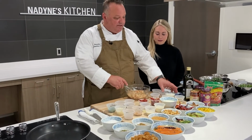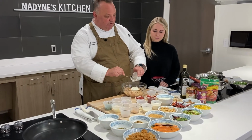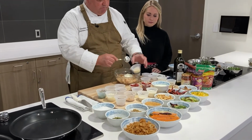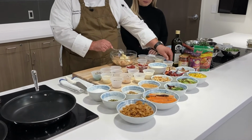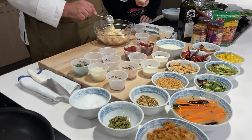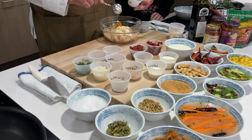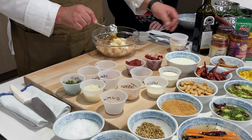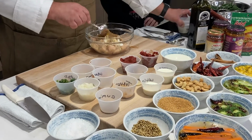I'm going to marinate the chicken with a little bit of non-fat Greek yogurt, some ginger, a little bit of garlic, and some spices. We've got some turmeric, a little bit of ground cumin, and some garam masala. We're going to go ahead and mix all that up.